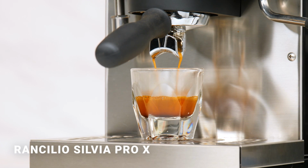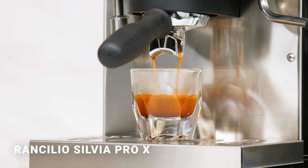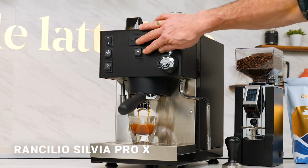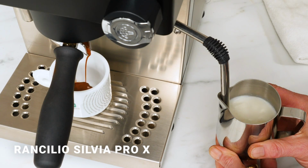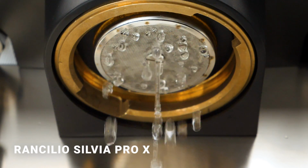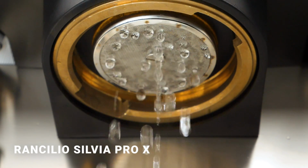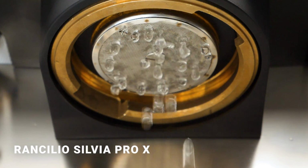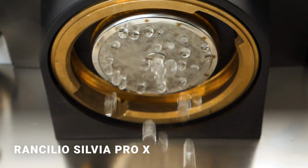Now, the form factor is very similar to the original Silvia, just a little larger to accommodate a second boiler, a second pump, and the multi-function controller and display. This machine goes beyond the standard PID and shot timer. It has a soft pre-infusion function that's programmable between 2 and 8 seconds, or you can turn that off. This wets the coffee prior to application of full brew pressure.